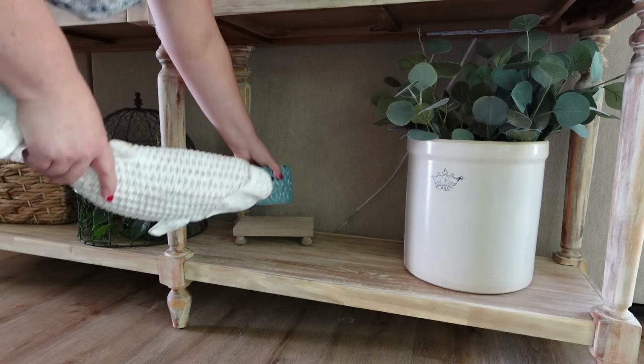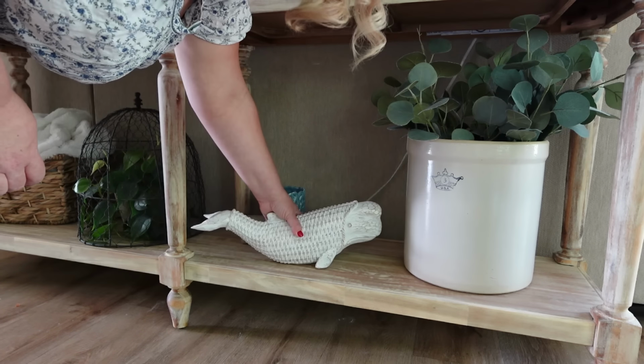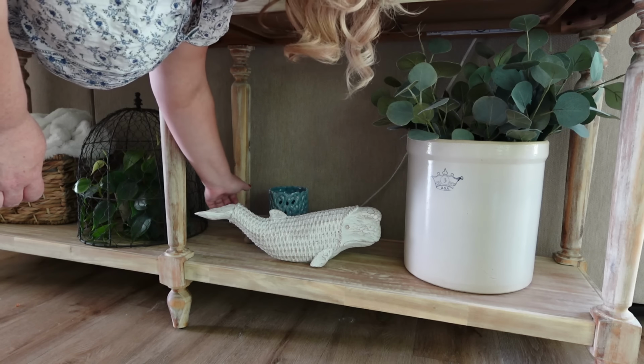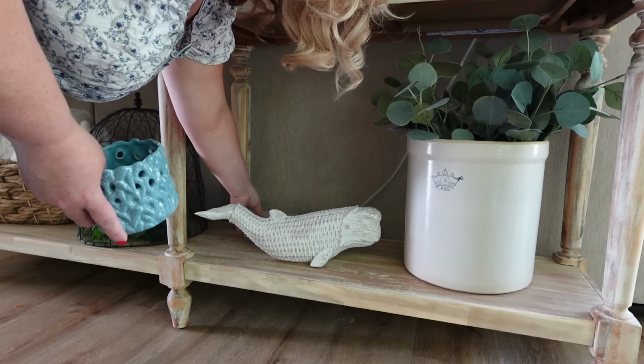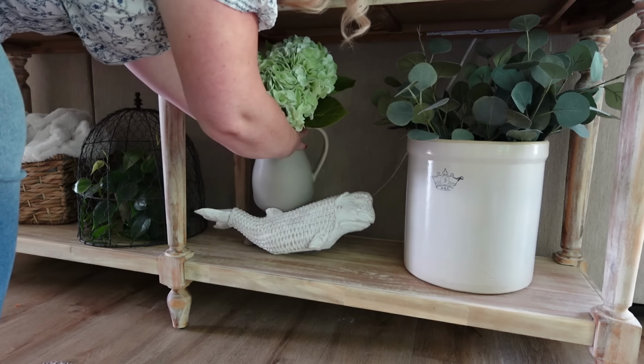And for the bottom, we're going to bring in that super cute wooden whale, probably my favorite piece of decor that I bought for this entire Decorate With Me. And we're going to finish it off with a pitcher and those beautiful faux hydrangea.